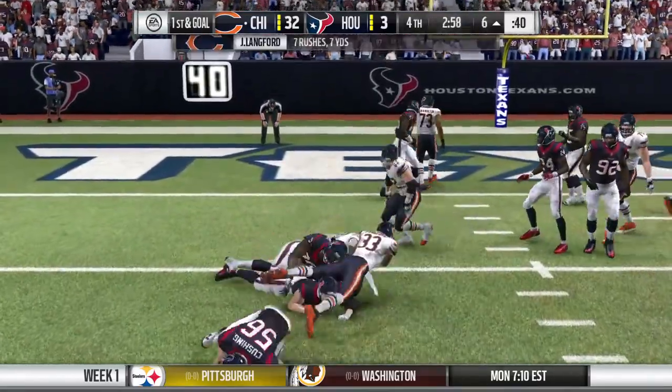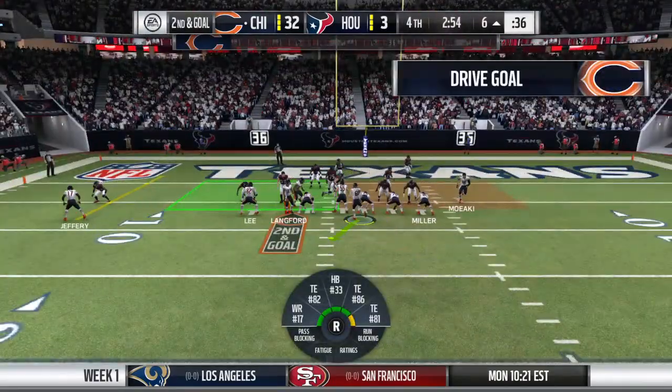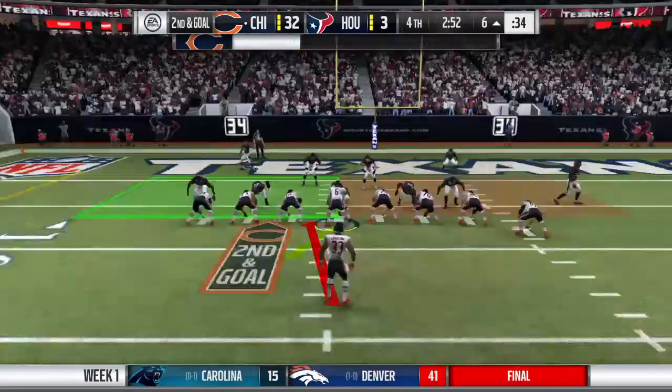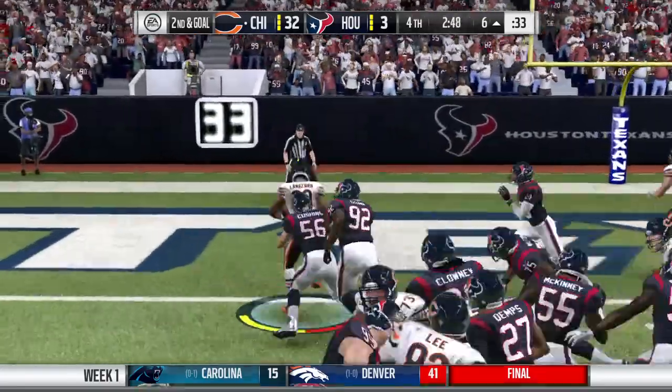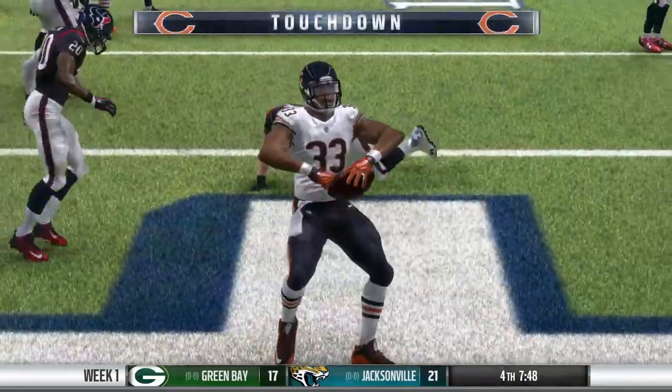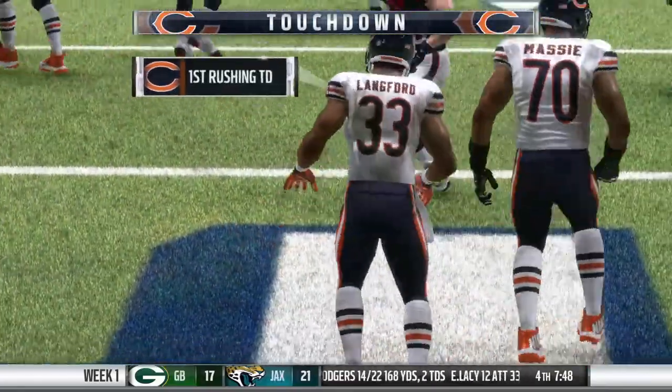And he'll get blown up behind the line of scrimmage. Back at the 6. That's going to go as a loss of 2, and it'll be second down. 6 yards still to go here on second and goal. Langford. And he will get into the end zone. It's another touchdown. This thing is ugly.